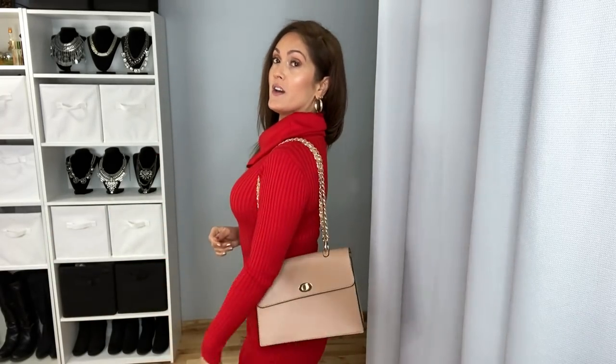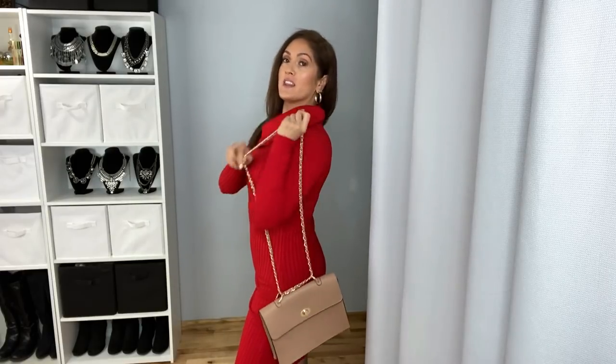You can wear it up like this or longer like this. You can even do it crossbody. I totally recommend these handbags. They are amazing, and the same thing with those other ones. Incredible. For the price, I could not believe the quality.